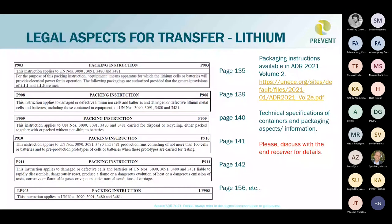There is some regular update of these, so you need to be aware to look on a regular basis to see if there is any change made about this. So you always verify if you have the latest information regarding what you need to do, and discuss with the end receiver for details, because these people, they are the specialists. They are the ones who receive a lot of them presently.